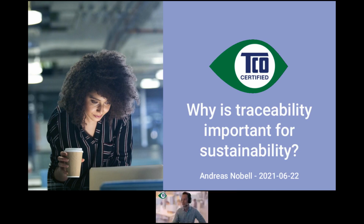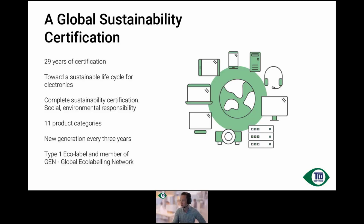So why is traceability important for sustainability? First off, I'd like to give you a very short introduction to who we are. I'm working for TCO Development, the company behind the sustainability certification TCO Certified, and we've been around for 29 years. What we're trying to do is strive towards a more sustainable life cycle for electronics. That's what we're pushing for, and we're set up as a non-profit. So that's our only agenda. We're not after the money.